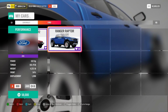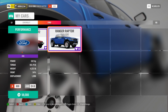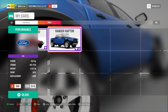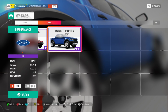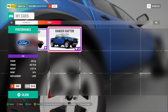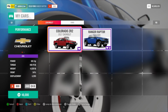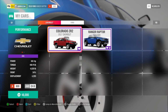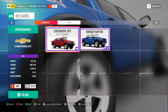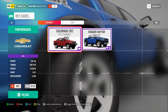The Ranger Raptor, on the other hand, is a little bit lower on horsepower at 532. It's about 50 horsepower less than the Colorado ZR2, but when it comes to torque, the Ranger Raptor has tripled its figure to 931 pound-feet of torque. Both of them weigh fairly close to each other, with the Colorado coming in at 4,029 pounds and the Ranger Raptor at 4,221.